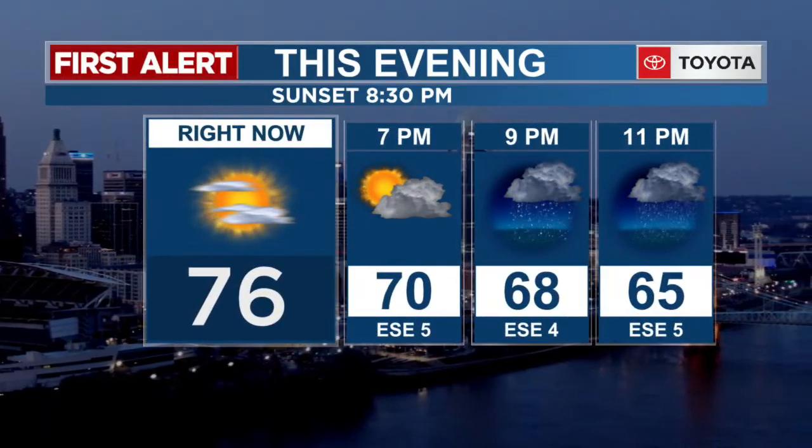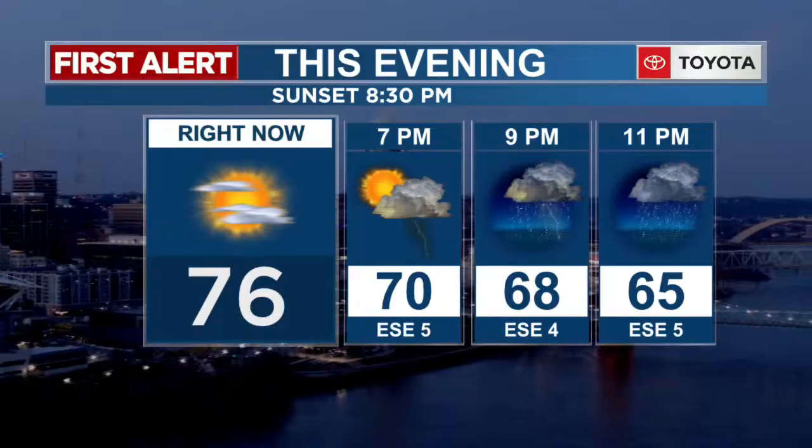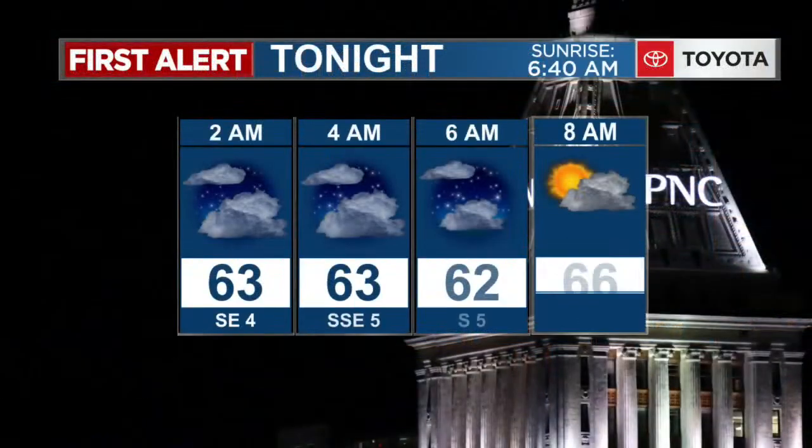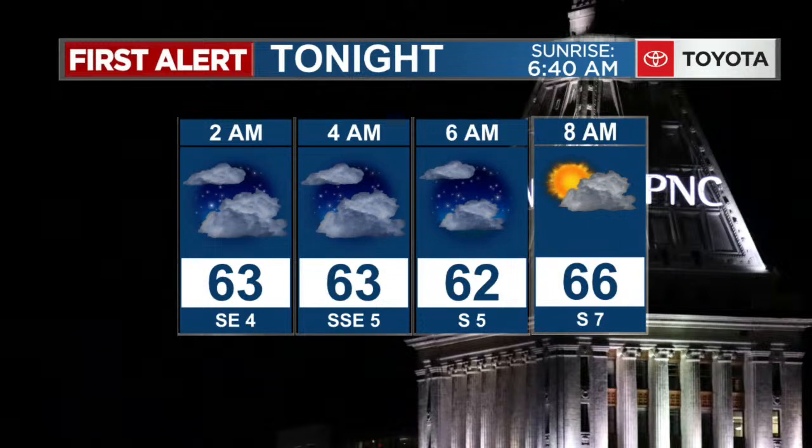We dropped to 65 by 11 p.m. And by the way, I'm going to update this forecast. I haven't had time to do that. I think temperatures will be warmer overnight. We've got a low temperature of 62. I think it's going to be more like 65 degrees tomorrow morning. But whatever, 62, 65, it's still going to be very mild in the morning.